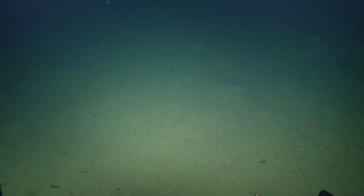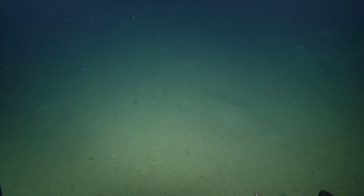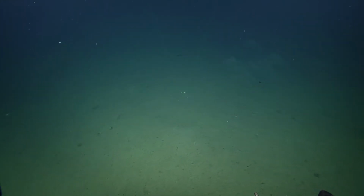That's amazing. Some more. Can you put a waypoint? Sure. Just a waypoint, noting it? Yes, I can. Maybe, yeah. It looks like there's maybe a little bit more over here. And they do tend to line up and dive together.